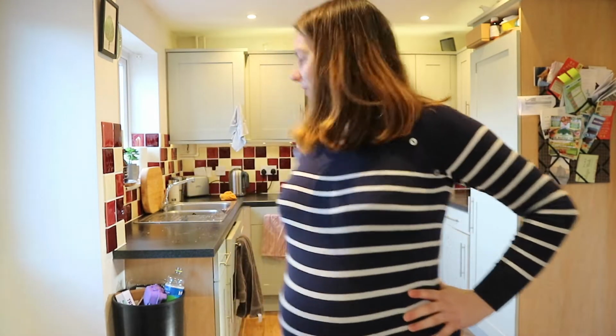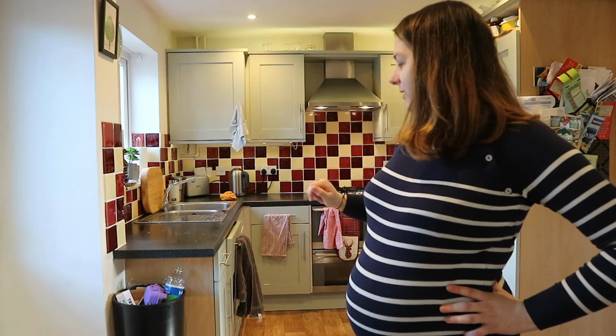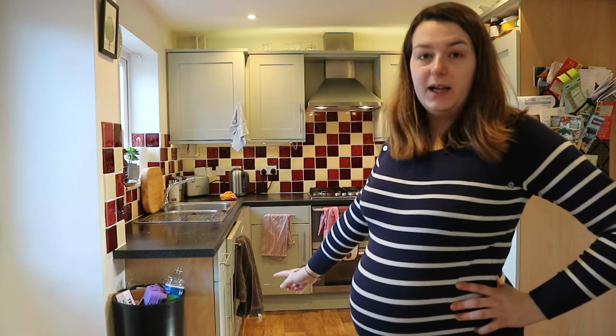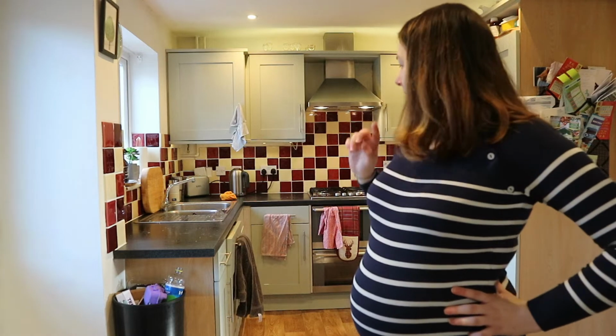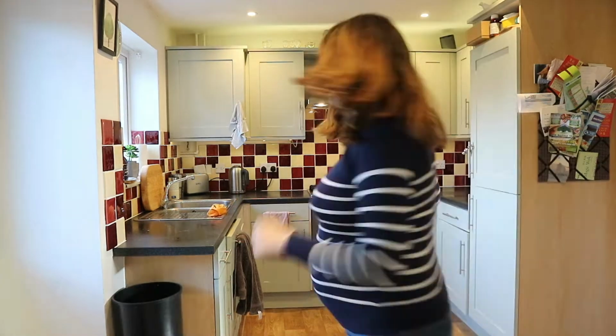So I think the kitchen's all tidy enough. I'm just going to give the kitchen cleaner a few minutes to soak in and take out the recycling. Then I'll give it a quick wipe down and I think that'll be done for now.